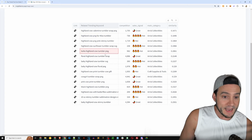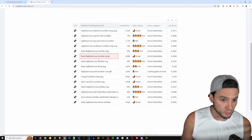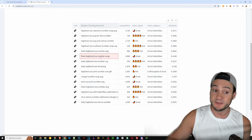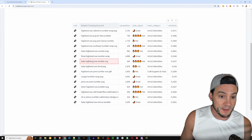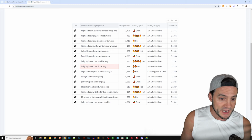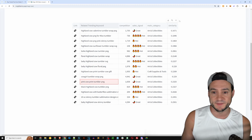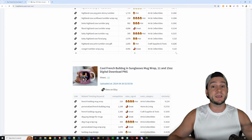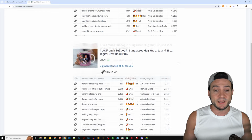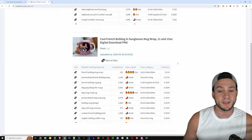Boho Highland cow tumbler. So maybe you include the word boho. I know that's a popular search term on Etsy. Floral Highland cow tumbler wrap. So maybe you put a spin on your initial design, make it more floral. Baby cow, cowgirl, pink cow print. You see what I'm saying? So it's going and finding a lot of related search terms, some of which may be exactly related to the product you're selling, and you just need to include those keywords. Others may be saying, hey, there's a related product here that there's interest in.